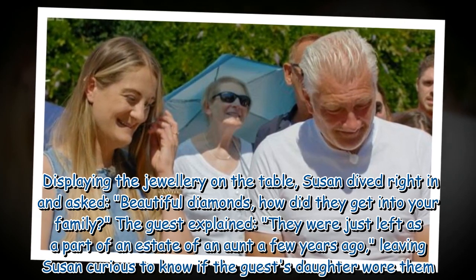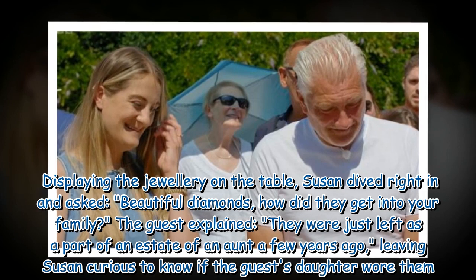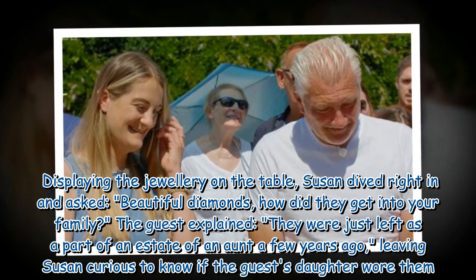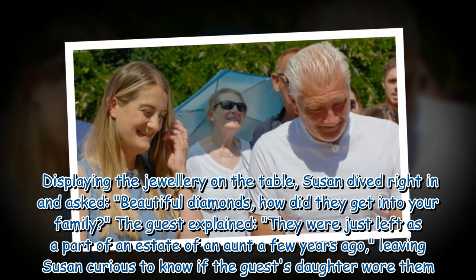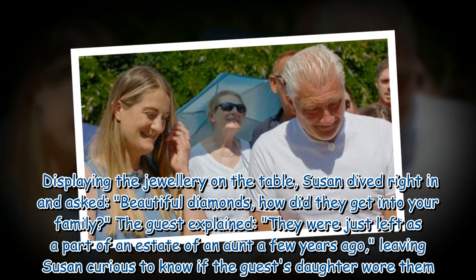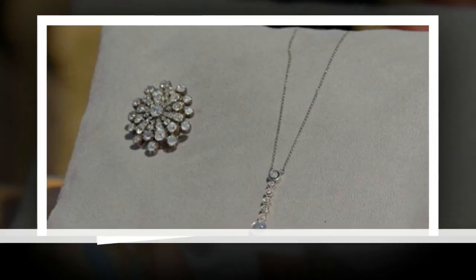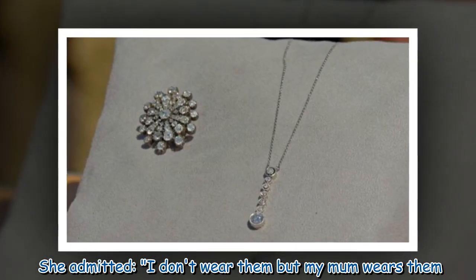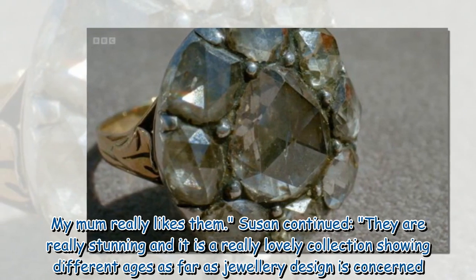Displaying the jewelry on the table, Susan dived right in and asked, "Beautiful diamonds, how did they get into your family?" The guest explained, "They were just left as a part of an estate of an aunt a few years ago," leaving Susan curious to know if the guest's daughter wore them. She admitted, "I don't wear them but my mum wears them. My mum really likes them."